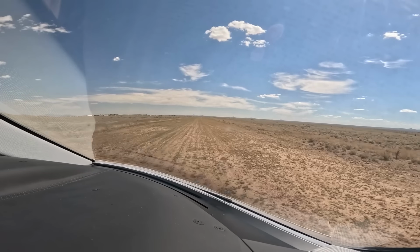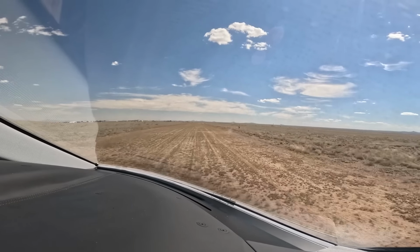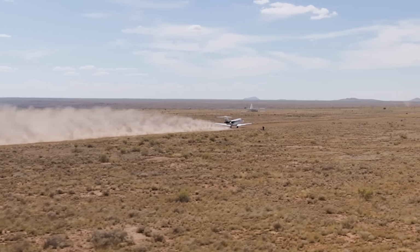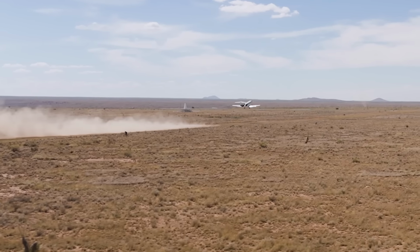I mean, because the main limitation is your single engine performance and needing margin in case you did lose an engine during takeoff. But the takeoff and landing here just really showed me the versatility of this airplane is just incredible.